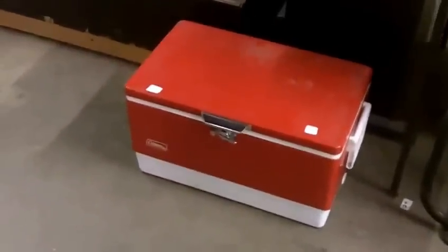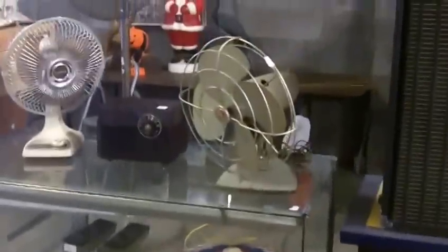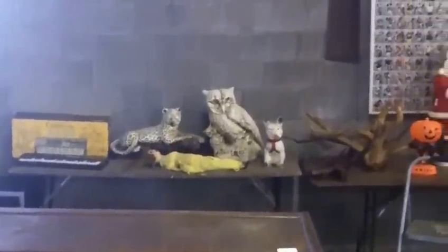The quilts back there will go along with this stuff. Some gas cans down there. A Coleman cooler from 1985, I think. Some fans. Sell those chalk animals and holiday things back there with all this stuff. Some Herman Miller chairs in pretty good condition. Then we'll sell the lamps over here. All this lampage.